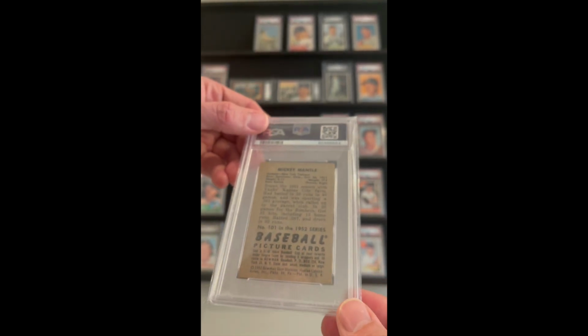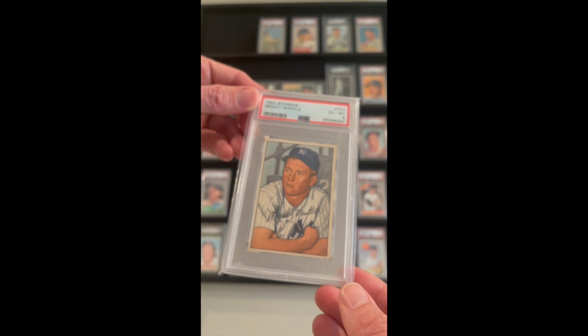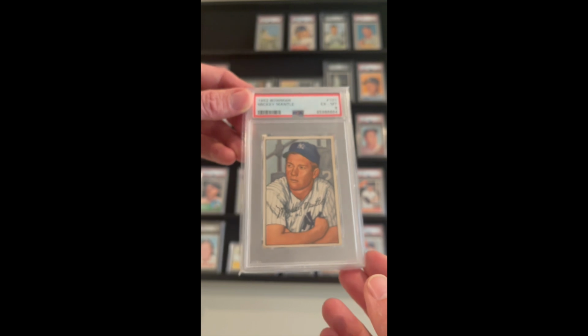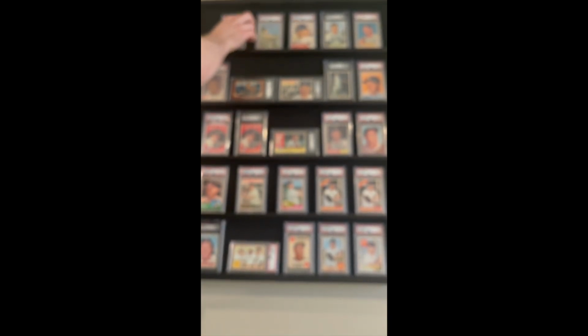And just, you know, it's not perfectly centered, but for some reason it doesn't bother me on this card at all. It just displays great, and the color is stunning. Really pops. For my oldest Mantle card, I am pretty happy. So there you go.